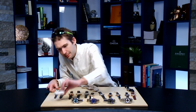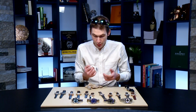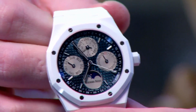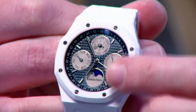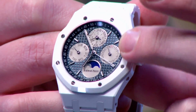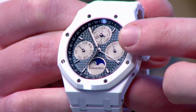Now, what could possibly cap an episode with so many Grail-level watches, including many of my own? Well, how about a timepiece that only came out about 6 months ago? The Audemars Piguet Royal Oak Perpetual Calendar White Ceramic, blue galvanized Grand Tapisserie dial cut on a 19th century pantograph lathe, and then blue galvanized, the scarcest of Audemars Piguet's mainstream galvanized colors because of the high rejection rate.